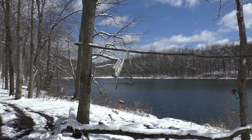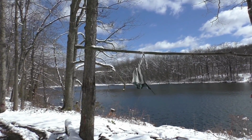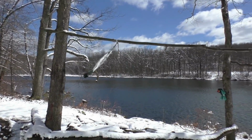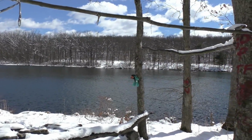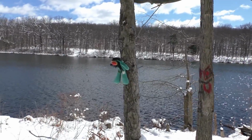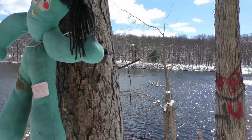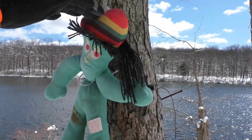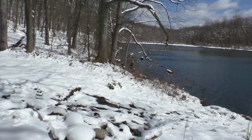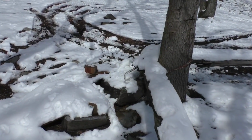Alright, looks like we came upon another campsite here. We got something hanging from a stick there. Probably for like a makeshift tent, maybe. And what's this? It's like Gumby, I think. Jamaican Gumby. And there's another fireplace. Somebody's got some supplies here or something.